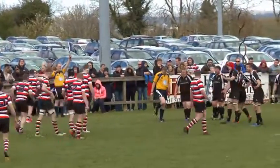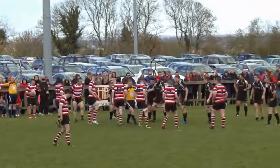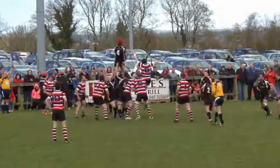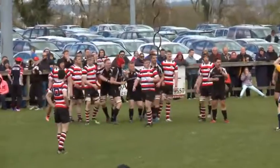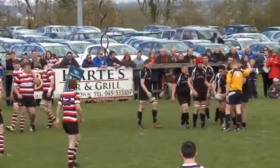Where the Enniscorthy scrum has grown in confidence and power throughout the game, you can't say the same for their lineouts. This will be an interesting one for them. Yeah, and I see that Paul Bulger has gone in at scrum half for Enniscorthy, and Enniscorthy are penalised for a crooked throw.